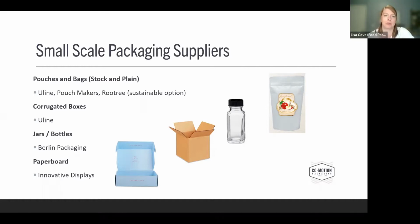There's probably 25 reasons why someone might pick a pouch, and that's that picture there with the apple. You might choose a pouch for your packaging because it's lightweight, it stores easy, you can fit many in a case. It's lightweight to ship when you have your product in it, as opposed to a jar or something like that that's much heavier just to start out with. So a jar is heavy to start out with, and then the pouch is already lower. So you're going to save costs on shipping and things like that.